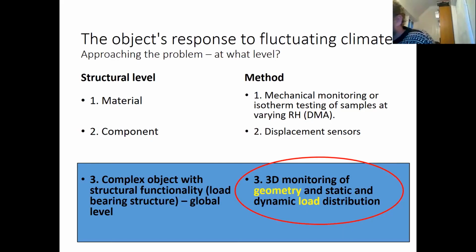So how to approach the response to fluctuating climate? At what level in the structure can you do your measurements of response? Then you have the material level, where a lot has been done within conservation science to look at how the material is responding, both with regard to absorption curves, dynamic vapor absorption, and also mechanical testing at different levels of RH to see how the material is responding. Then one can also look at the component level.